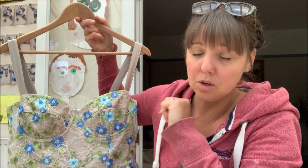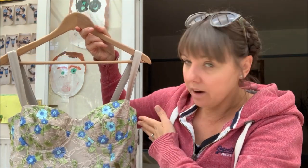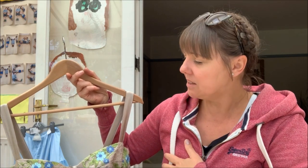was pinning it to my bra. Now I know this has got underwire in, my bra has got underwire in, but it just fitted perfectly over my bra, and I do need that extra support. I don't feel comfortable in a dress without a bra on, whether it's got underwires in or not. I just need that support.